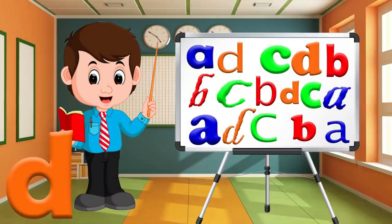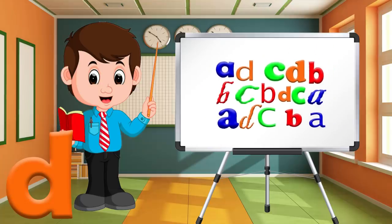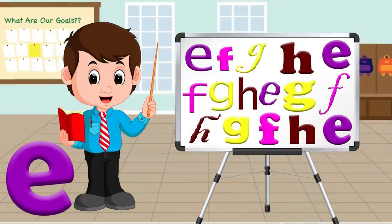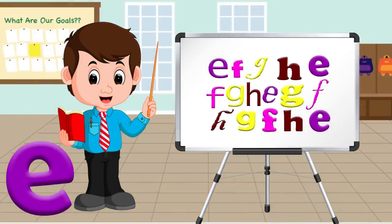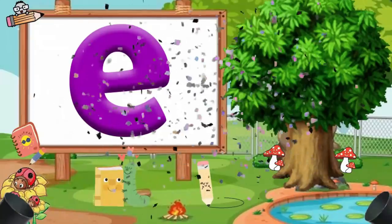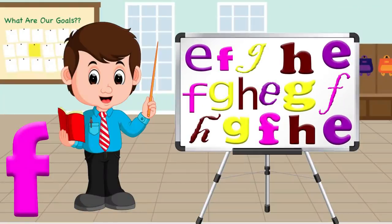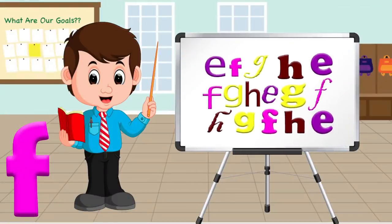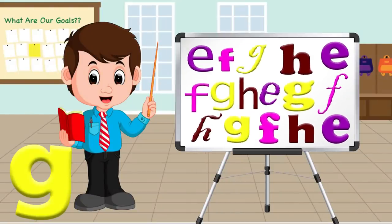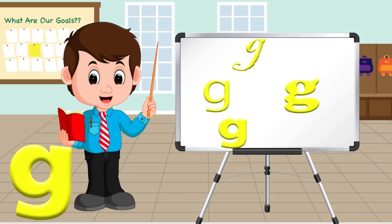Now look for the letter D. The G's are yellow. G.